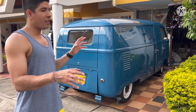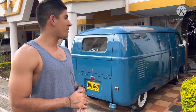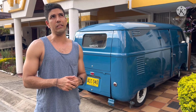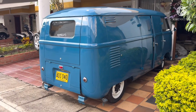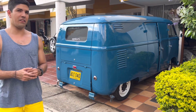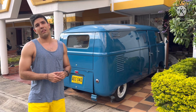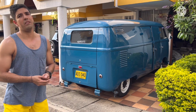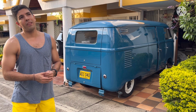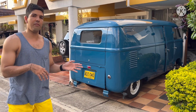Just wanted to show you and do a quick tour around my 1955 Volkswagen bus, as promised in my previous video. This is a bus that I have had for like 6 or 7 years now. It was in really bad condition, pretty much like all the cars here in Colombia, because they were daily drivers most of their life. This car was originally a delivery van in Bogota, Colombia, the capital city, and it worked for like 30 years until it got retired and became a family car.